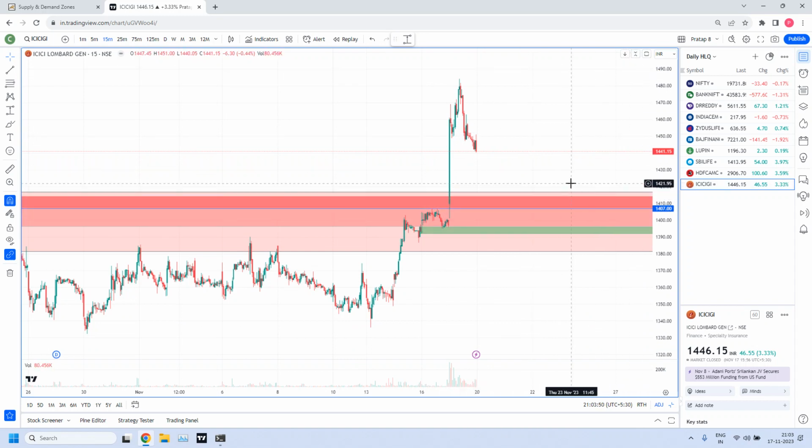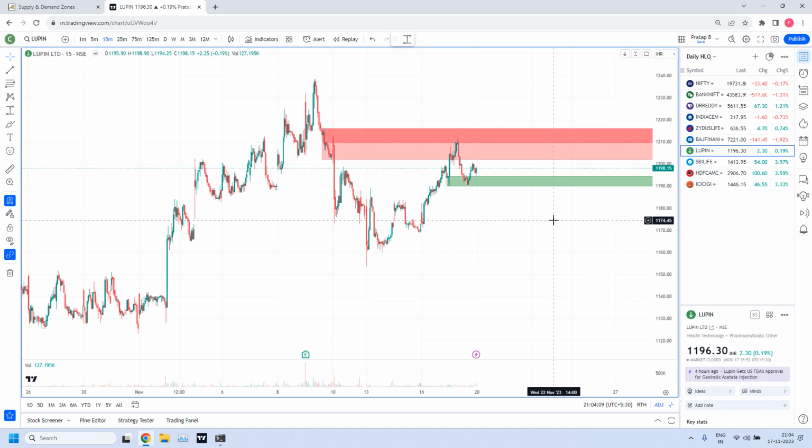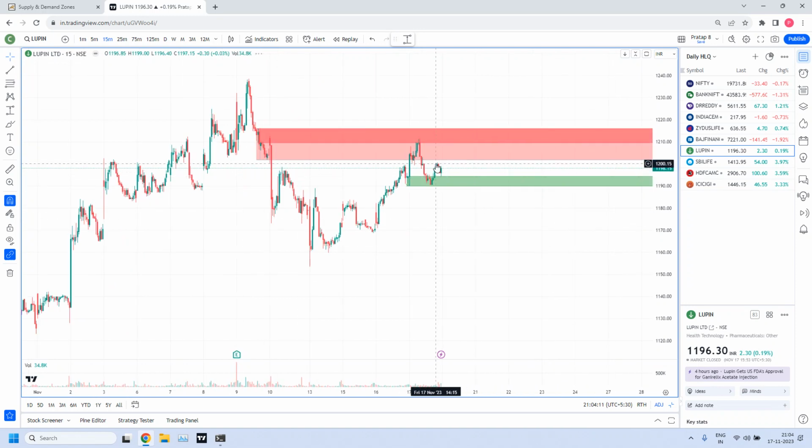So I hope you had some learning from this SBI Life, HDFC AMC and ICICI. These are all the old stocks we've been following for the last more than a week. But if you look into our yesterday's trades, we got a successful trade only from Lupin, and the remaining did not trigger. There's no failure. Only one success triggered and reached the target, which has given 13,005 rupees profit, which is 7.19% return on the investment. That is a 15 minutes to 15 minutes zone.